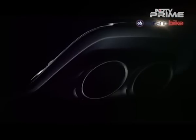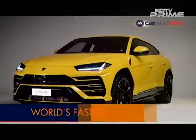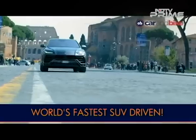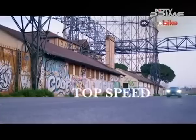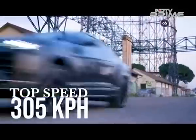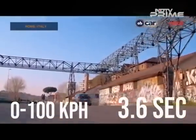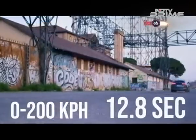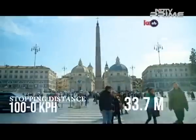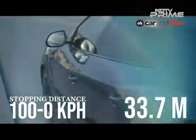Lamborghini is ready to unleash its Urus super SUV. I am in Rome to drive the world's fastest SUV. It has a top speed of 305 kilometers per hour, 0 to 100 kilometers per hour in 3.6 seconds and 0 to 200 in 12.8 seconds, and a 100 to 0 kilometers per hour stopping distance of just 33.7 meters.